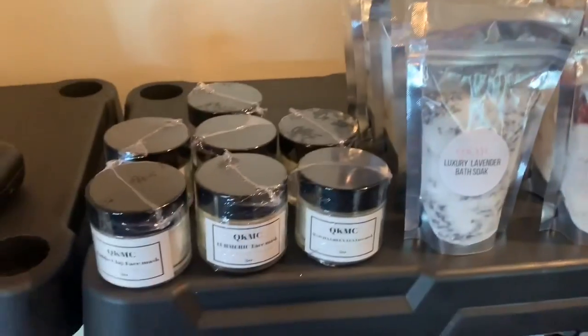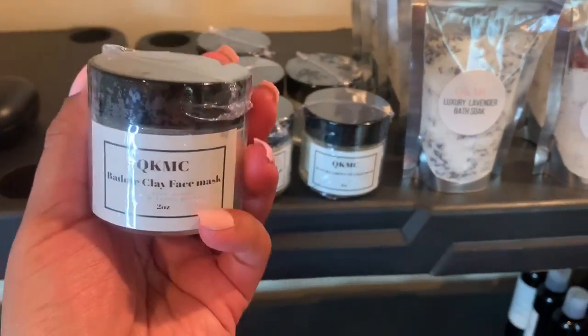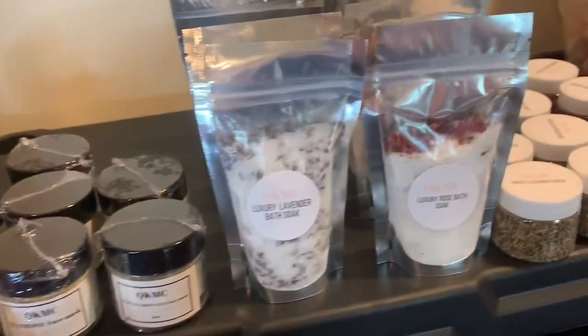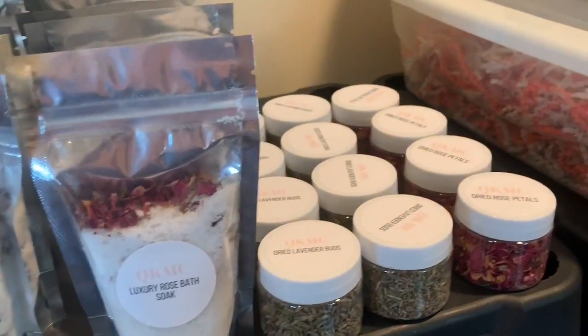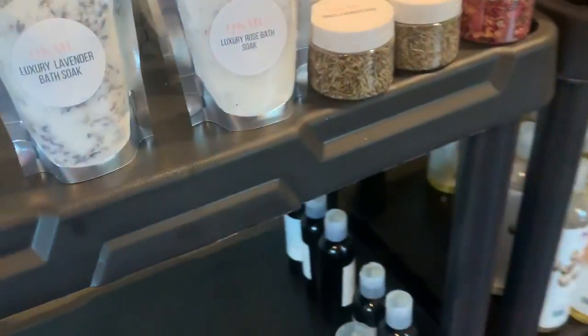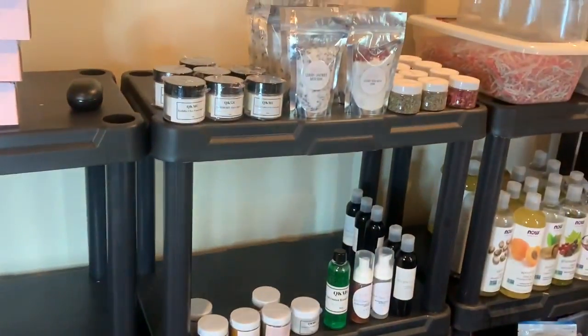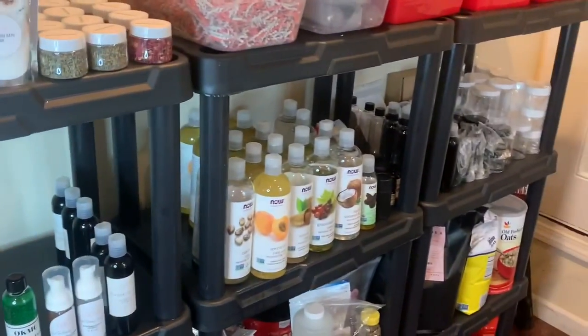Up here, we have our face masks in our new beautiful packaging. And then we have our bath soaks, our dried lavender, and dried rose petals. So yeah, that's this shelf right here. Let's move on to the other shelf.